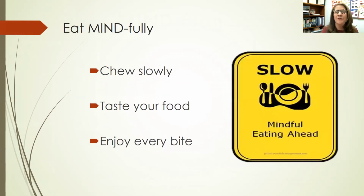And I always like to end with a few words about eating mindfully, because I think the MIND eating plan and mindful eating, which is another one of my favorite topics to talk about, go very well hand in hand. Mindful eating refers to paying attention to the experience of eating. When we eat slowly and really enjoy our food, we tend to be more satisfied with our meal, and we're better able to take note of our hunger and fullness.